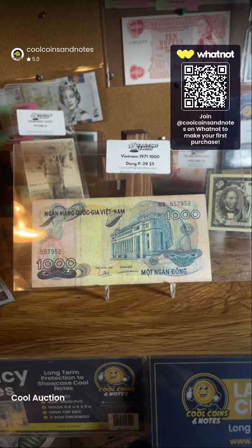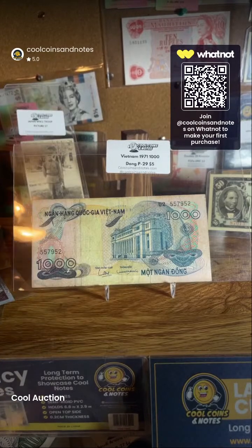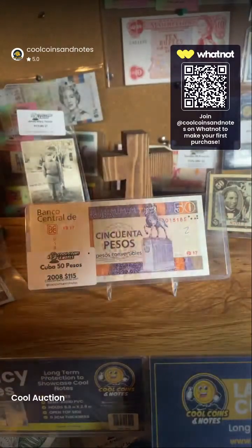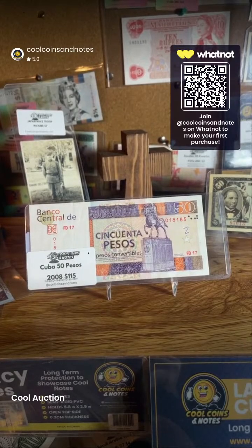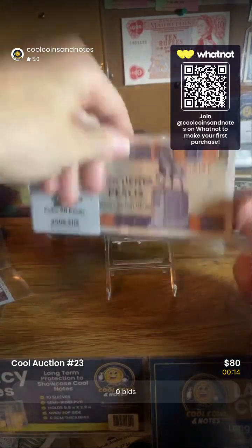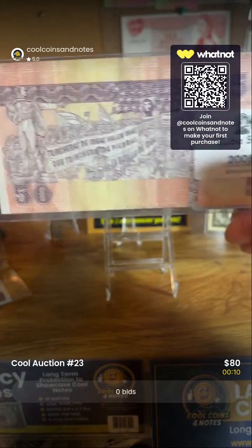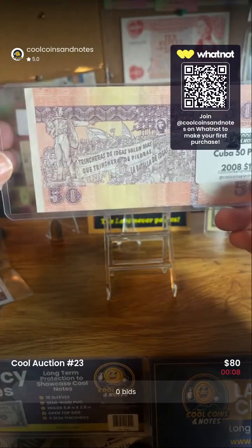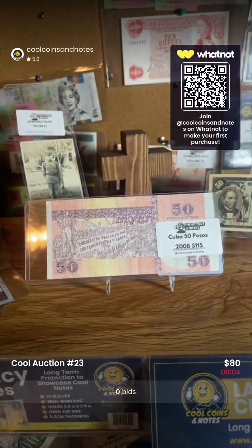Bulgaria was, man, that's a super sweet note. I like the looks of it. And wait, no, that's not the three. There's another one in here that's a three. Oh, whoops. Well, here's one. So this is 50 pesos, 2008. It's got a whole parade going on, you know. Some kind of revolution parade or something.